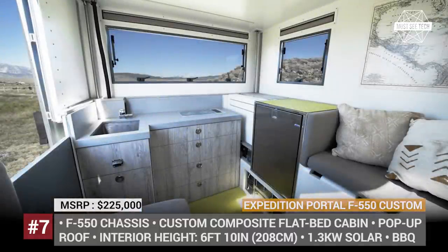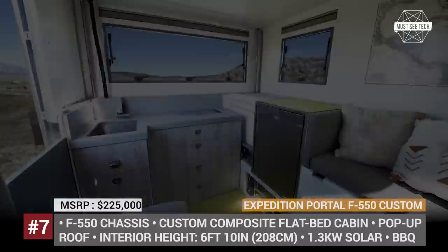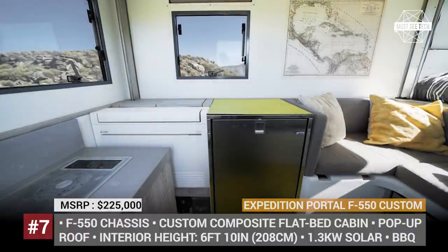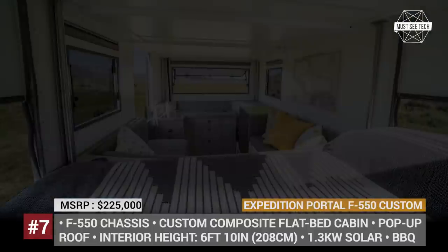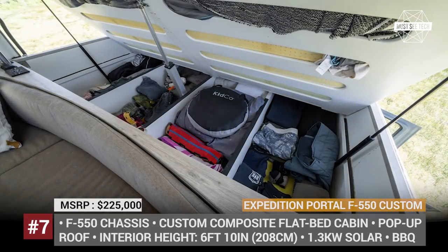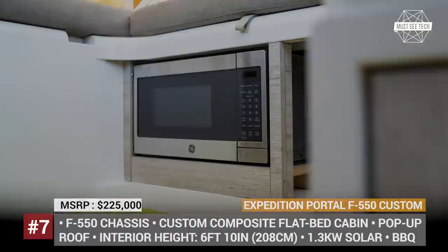To be completely autonomous, it relies on solar energy and gas, has a huge battery array of 800 ampere hours, and carries 100 gallons of fresh water. The cooking is handled by a 2-burner induction cooktop and a barbecue. Plus, there are 3 showers and a composting toilet. This camper was built in 2016, has 25,000 miles on the clock, and it is currently on sale through the Expedition Portal.